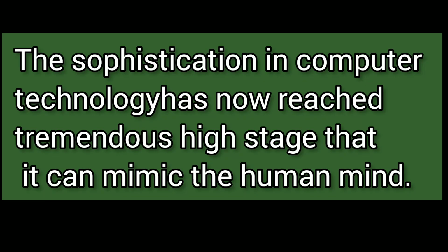The sophistication in computer technology has now reached tremendous high stage that it can mimic the human mind.